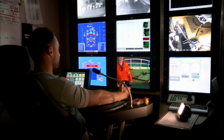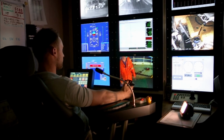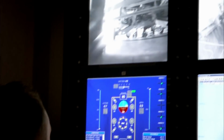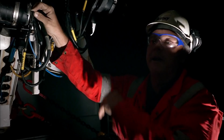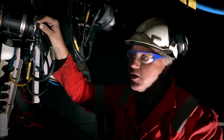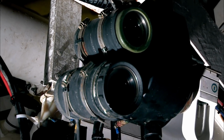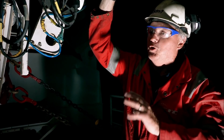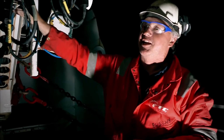Okay, pants up one. Yep. To find its target underwater, UT1 boasts an array of high-tech electronic eyes. We've got these two cameras here, a colour and a black and white. We've got a rear-facing black and white, and we've got another camera down aft. So we can go down to even one camera and we can continue operating. Having said that, it's good to have them all operating. Gives the guys extra confidence. It's far better when you can see what you're doing.